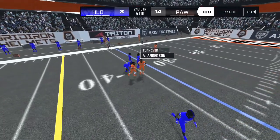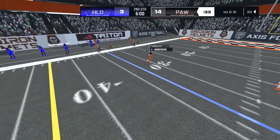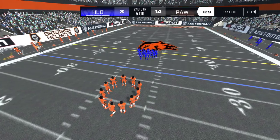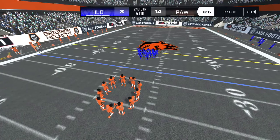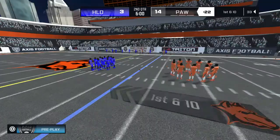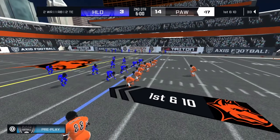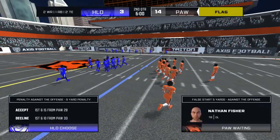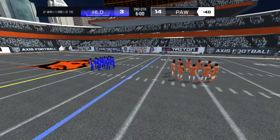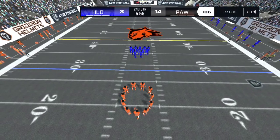Hands in there and knocked it loose. The offense needs to just play it safe here and focus on keeping the ball in their possession as long as possible. Penalty marker on the field. The away team will accept the penalty. He just needs to shake it off and get back to doing what he does best.